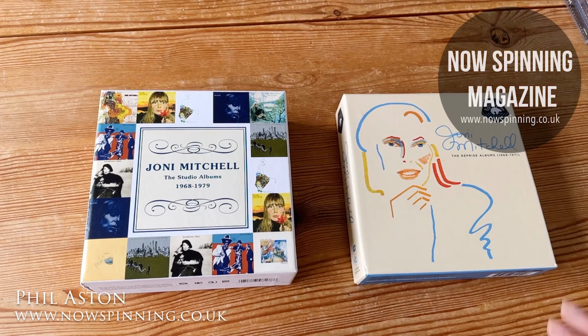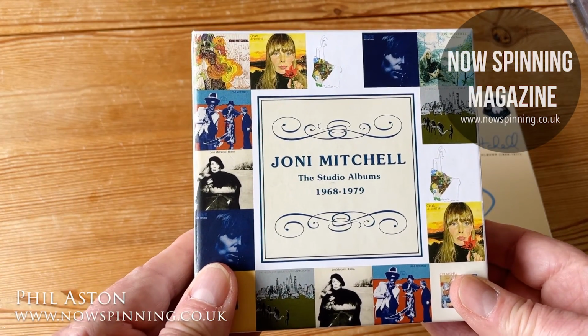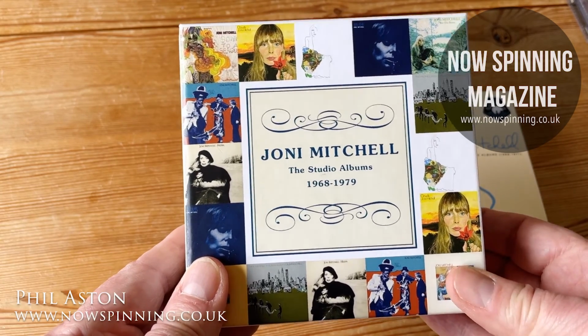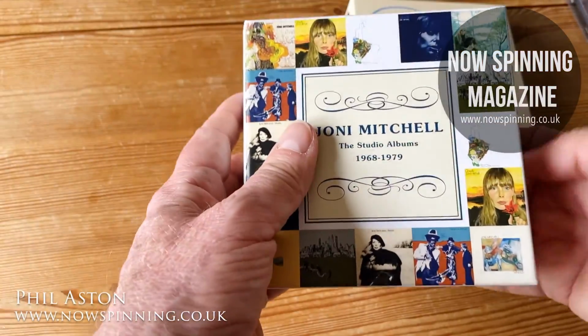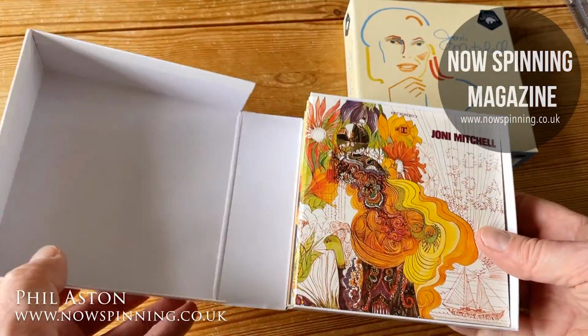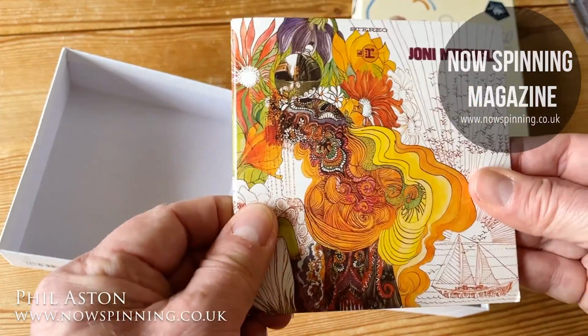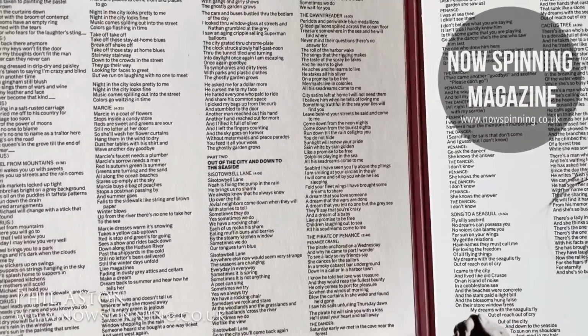Well, first of all, let's have a look inside the boxes. So we're going to look at both box sets. So we'll look at this one first. This is from 2012 and this includes the studio albums from 1968 to 1979. So 10 albums in total. There's no booklet in here, but that never bothered me because of the attention to detail that you got with each album. They've all got gatefold sleeves with all the lyrics.